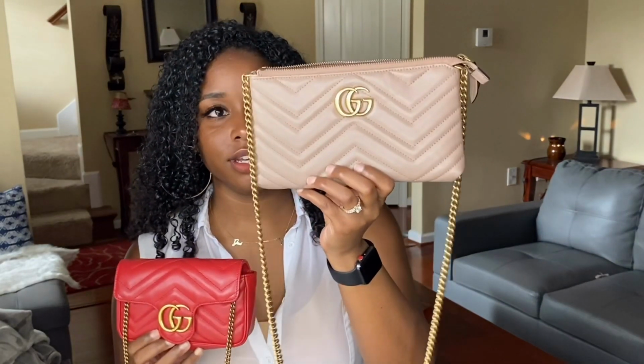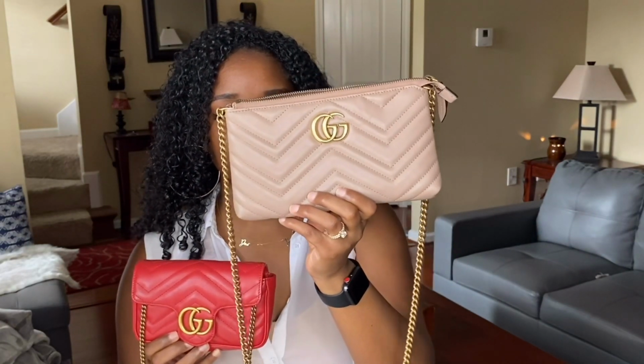So what I'm gonna do for size comparison is compare it to my other Gucci bags. Let me go get those real quick. We're gonna do this one at a time. So this right here is the Gucci Marmont Super Mini in hibiscus red. I think that's how you say it. And for size comparison, this is the mini chain bag, wallet on chain. I can't really remember what the proper name for it is, but this is the Super Mini. And this is the mini chain bag. So this is how it looks compared together. See how much bigger. Now this one is thinner.